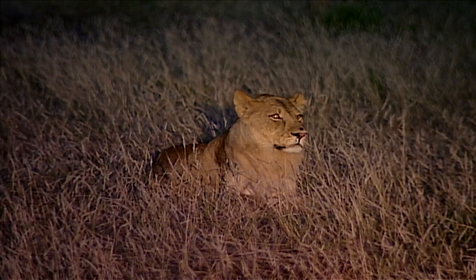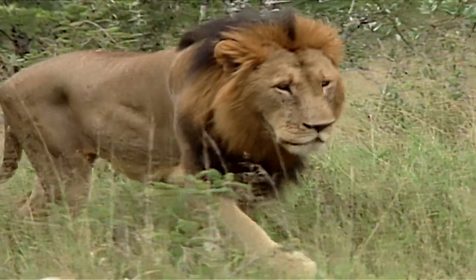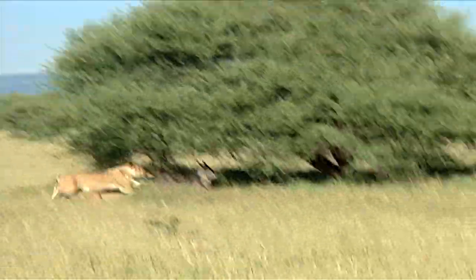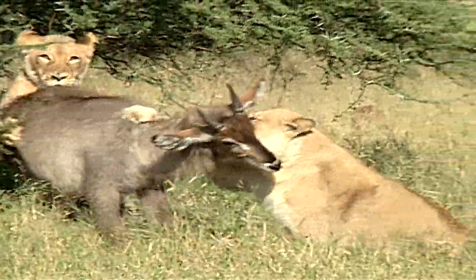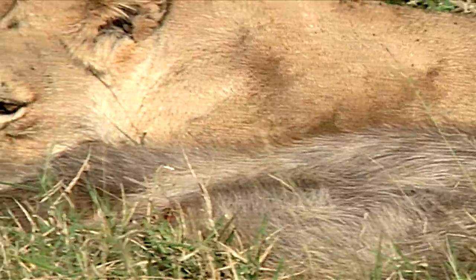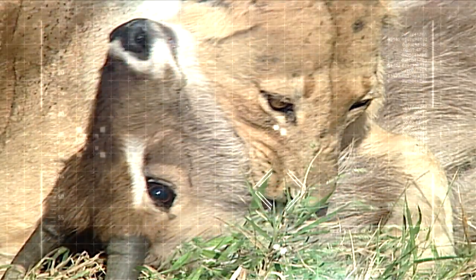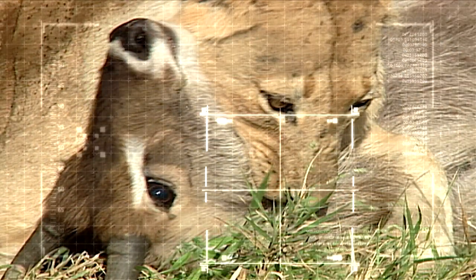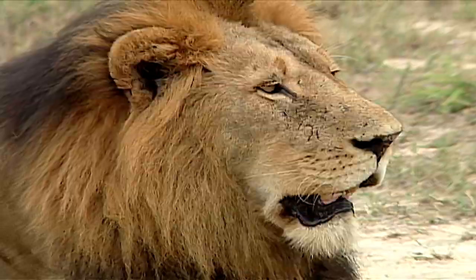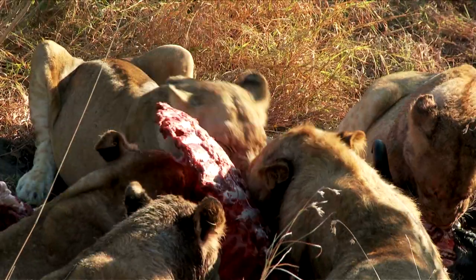Lions are ambush predators. With pads on their feet, they move silently through the grass and pounce when the time is right. They often subdue their prey by strangulation. While the human bite has been measured at 120 pounds of pressure per square inch, the powerful jaws of a lion clamp down on the neck with over 600 pounds of pressure. The lion's entire array of weaponry makes it one of nature's most formidable predators.